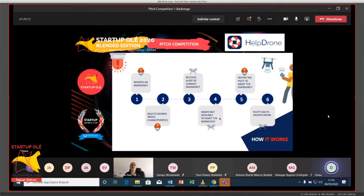So how do we work? First, the first responders report the emergency. Then they select the desired drone characteristics to better assist them with this emergency. Once they do that, our drone pilots will receive an alert of current emergencies. Then the drone pilot makes themselves available. When the drone pilots are available, the first responders are going to be able to see them, and they will invite them to join to assist in that emergency. And finally, the pilots will fly their drones to the place of the emergency. So we're covering 6 major steps throughout our user flow.